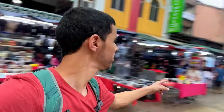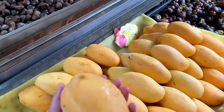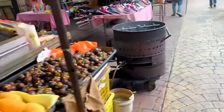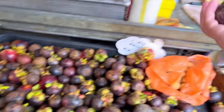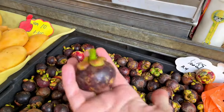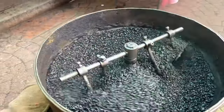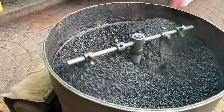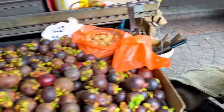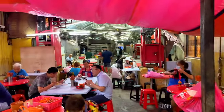Nothing new that we can show here, just stars and stars over and over again. They have mango, yellow mango. Oh, sorry, what's the name of it? Mangosteen. This is the fruit that they have here, mangosteen. I don't know what this is. Looks like rocks though. Ah, these are rocks. Inside these narrows, you may find restaurants inside here.